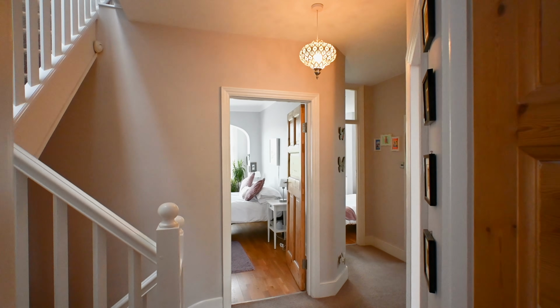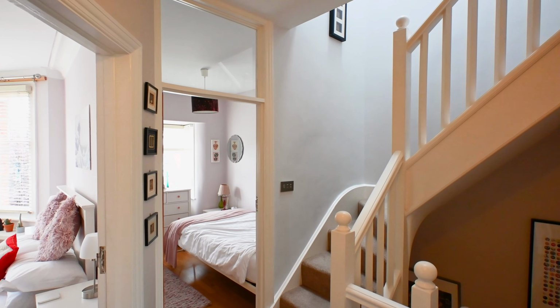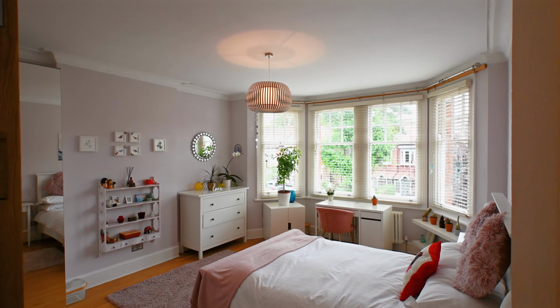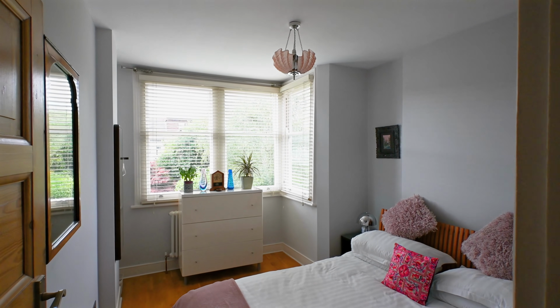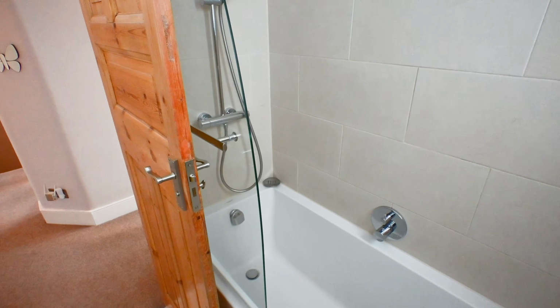So here we are on the first floor. Now what's great about these Victorian townhouses is the large bedrooms. At the front of this property, we have 2 double bedrooms. I'm currently in the larger of the 2 that has nice high ceilings. We've got a large bay window, and at the back of the property, we have another 2 double bedrooms. Also on the first floor, you have a family bathroom, but let's head on up to the second floor.